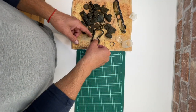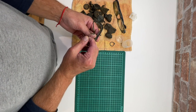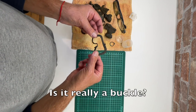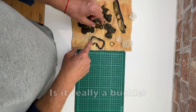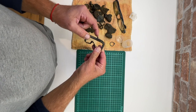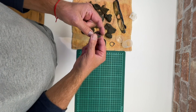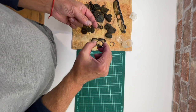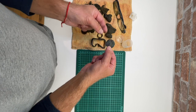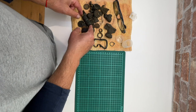And as you can see here, this looks very much like a buckle. So I'm not sure about that yet. I haven't actually come across one of those types before. I'm not sure what this is here. Again, this could be a ring, but I'm not 100% certain. Got a few coins there. Not sure what they are yet.